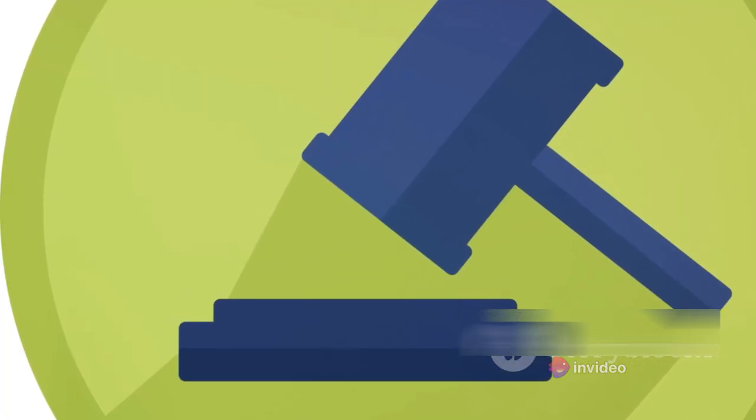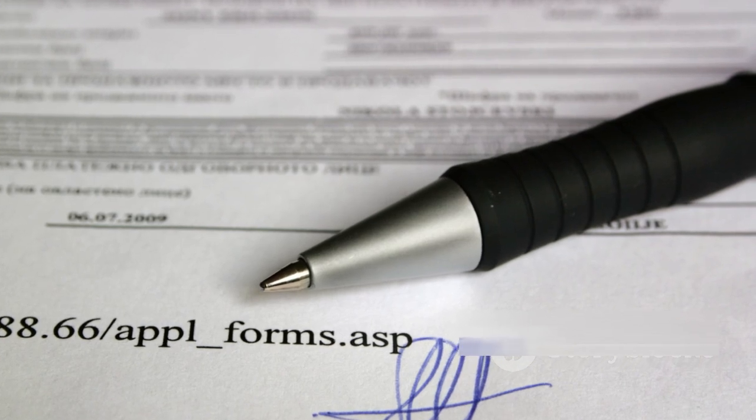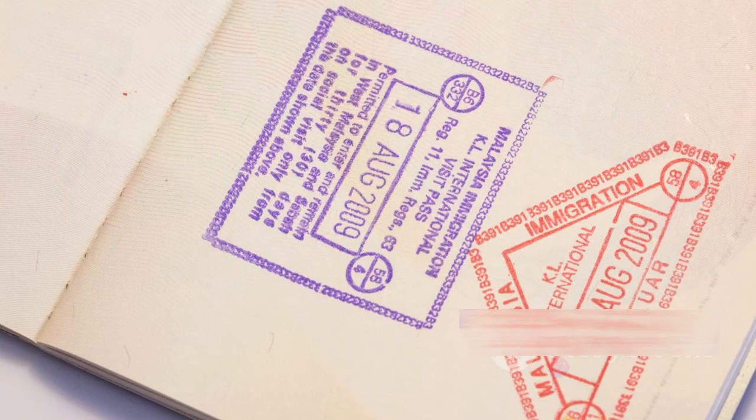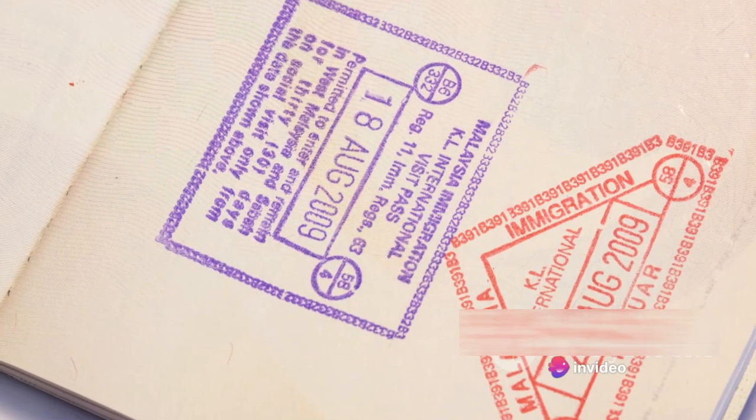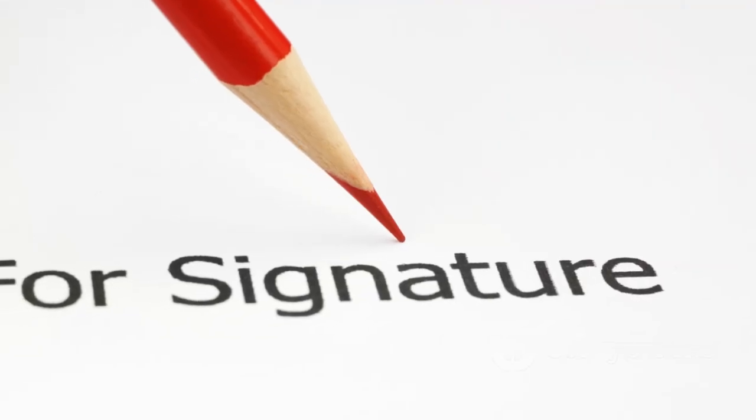But who signs this all-important document? It must be signed by the petitioner or their authorized representative. This signature is a declaration that the information contained in the petition is true to the best of your knowledge. It's a stamp of authenticity, a sign of your commitment to the case.